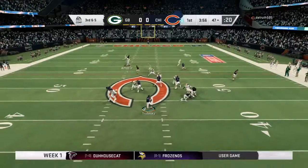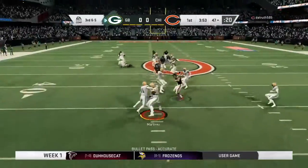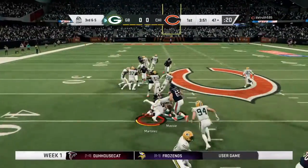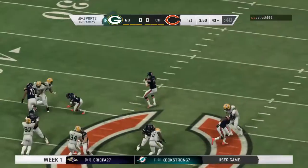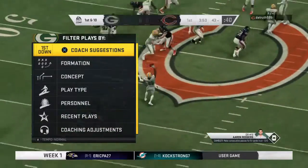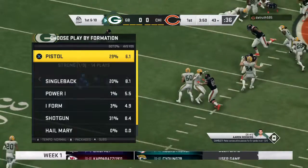Throwing here, Trubisky. But this ball's tipped and intercepted. Picked off by Blake Martinez, and he's able to get it back here to the 43-yard line. Certainly not how they envisioned ending their opening drive here in the first quarter.